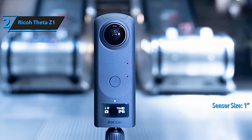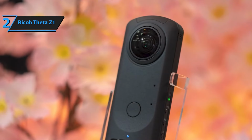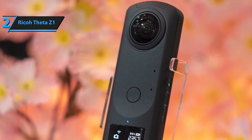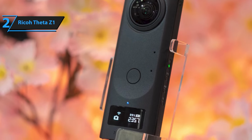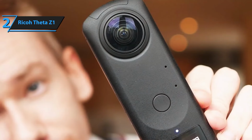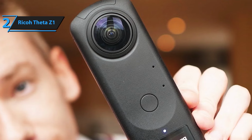Experience exceptional image quality with two large 1-inch back-illuminated CMOS sensors. These sensors enhance low-light performance, reduce noise, and deliver sharp, vibrant images, making the Theta Z1 a standout in its class. With a generous 51 GB of internal storage, you can capture more without worrying about running out of space.